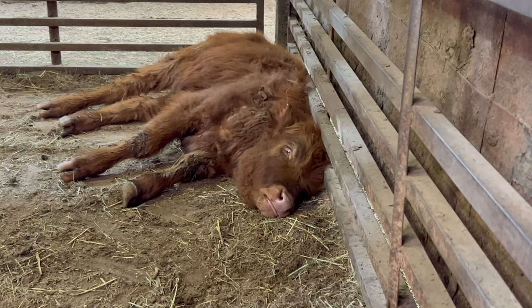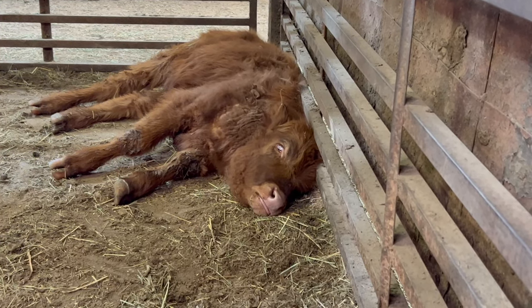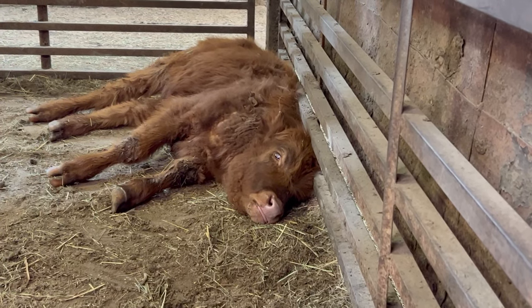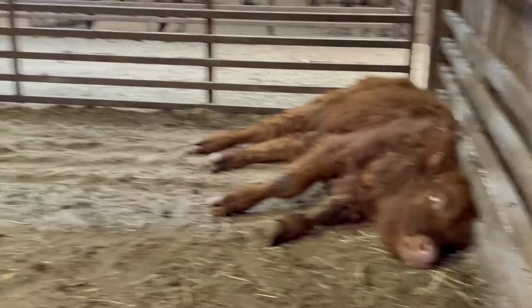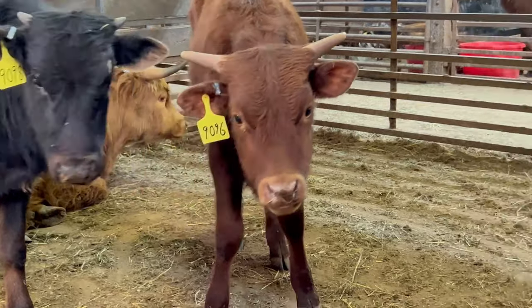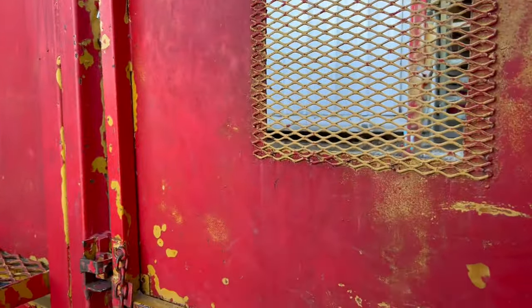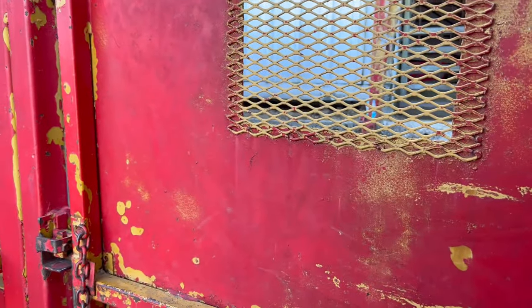This little calf is sound asleep. Look at his eyeball. He's so funny. He's having a full on dream. And these calves are like, what are you doing? So we're loading out, right? And they had to run a buffalo by. So I hopped in the trailer right quick and they shut the door and I didn't think about it, because now we're stuck in the trailer. But hopefully someone will come soon.